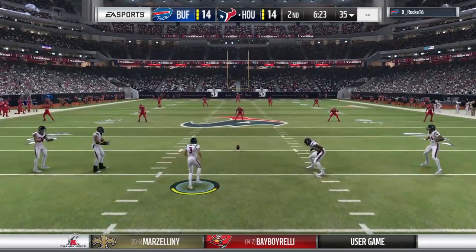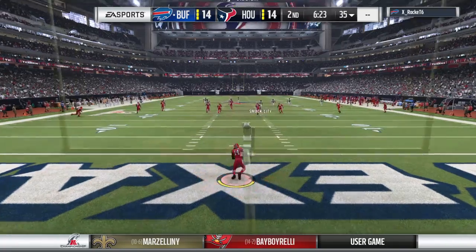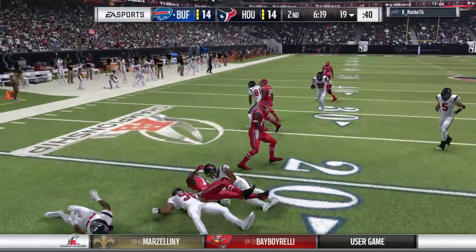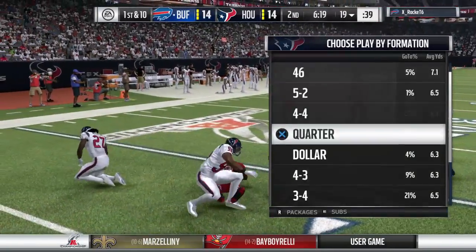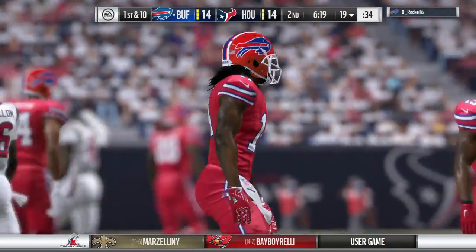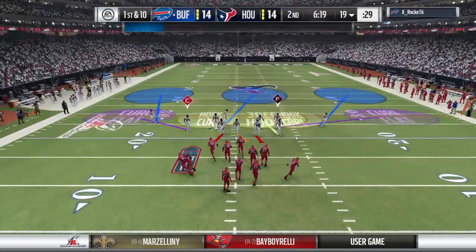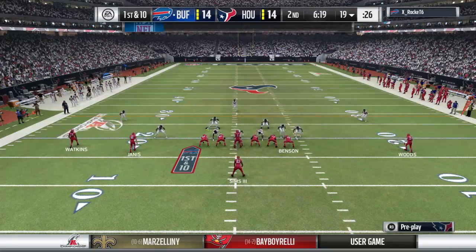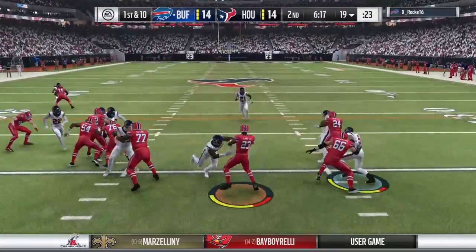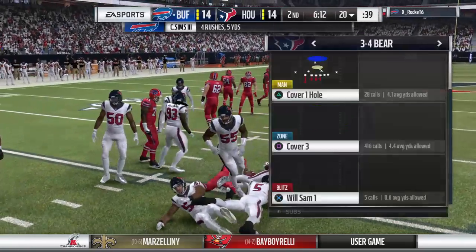So a tie ball game here as the kick's away. That'll be taken in the end zone. And he'll take it back to about the 19-yard line. And now out come the Bills. A handoff to start the drive to Sims. Just a yard on the first down carry, so it's 2nd and 9.